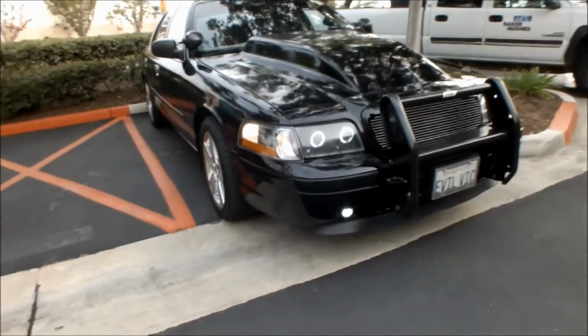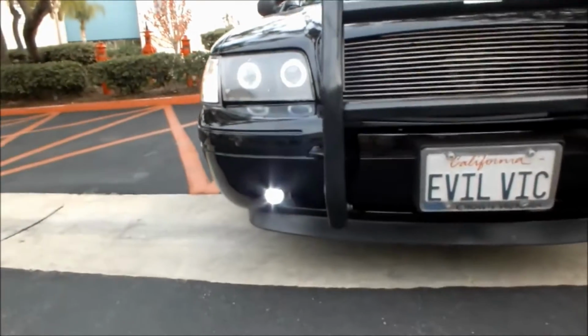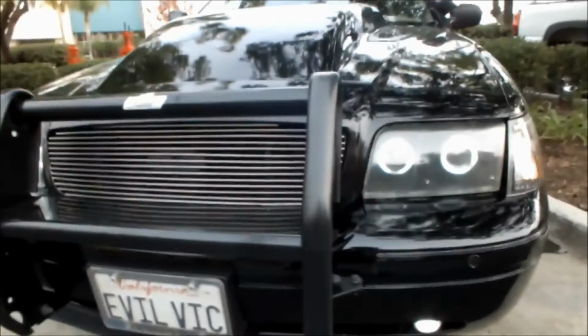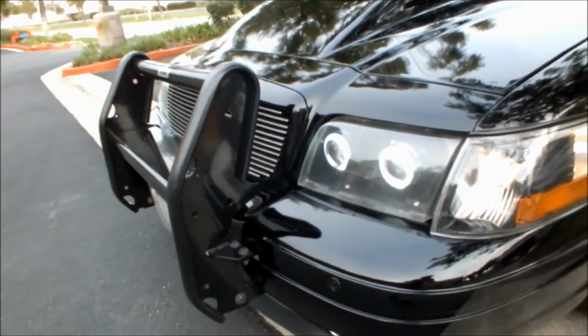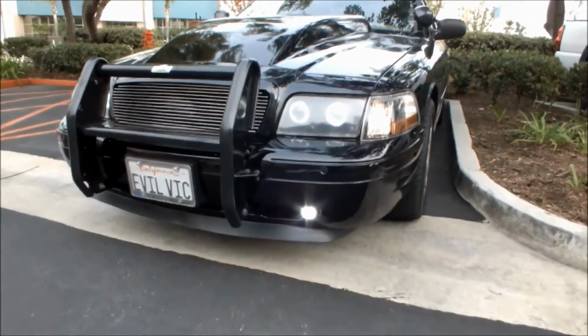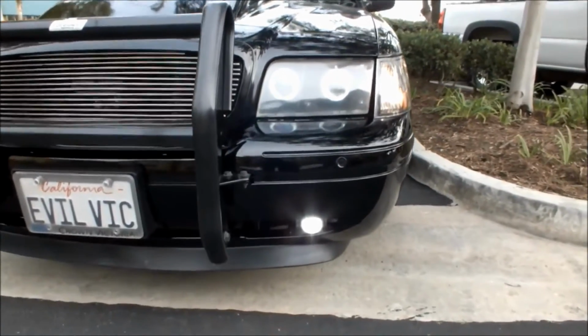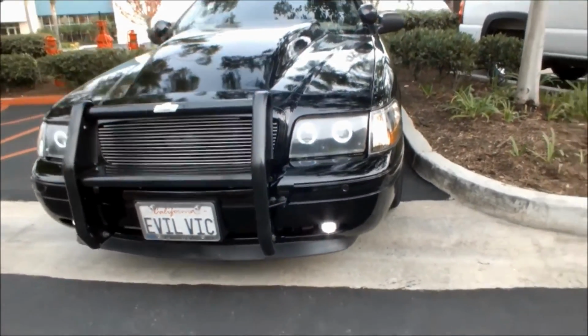All right, at number 5, we have the 2001 to 2006 Ford Crown Victoria. Now, the reason I didn't say 2010, 2011, 2012, any of that, is because some of those still run for a little bit over $5,000, and I'm trying to keep things under that. And most of you guys already know about the Crown Vic.